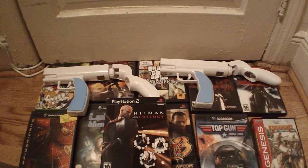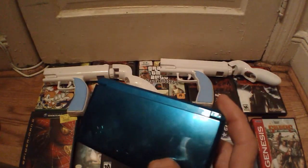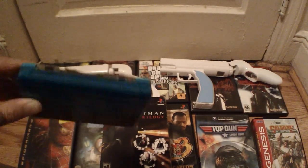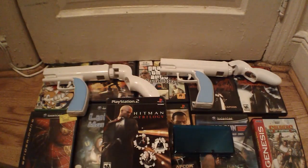And let's see here. I believe in the last video I did, I got this, I believe, for $58 or $59. I got the Nintendo 3DS. I'm eventually wanting to get the Gateway flash cart, so I can play some of the 3DS games on this, because some of those games are really hard to find or just way too freaking expensive.